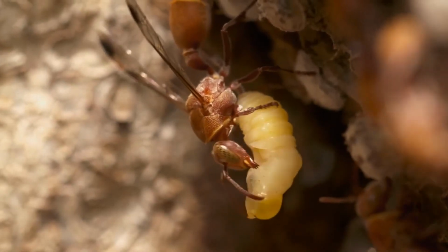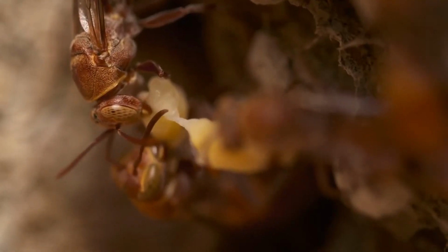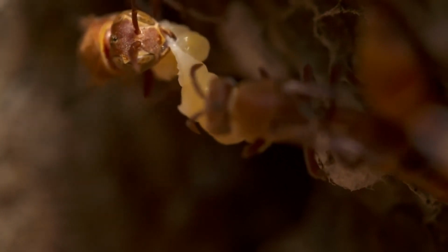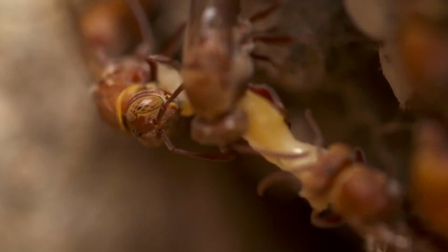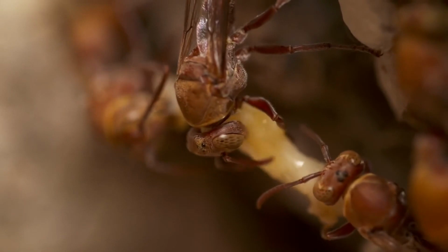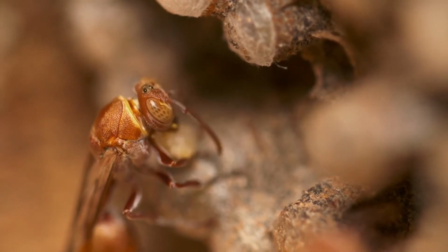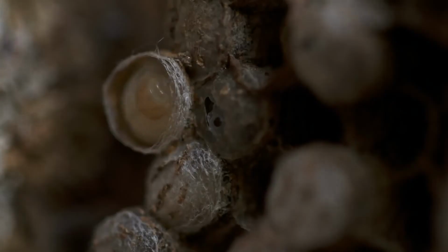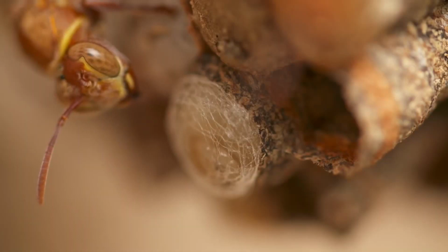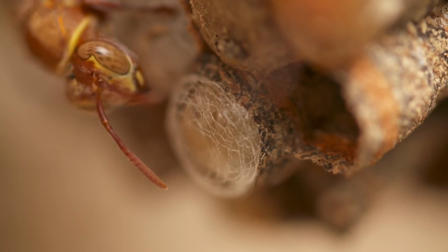If one of their youngsters dies, the wasps make a meal of it. Larval cannibalism isn't unusual in social wasps and is the result of reproductive competition in the nest. This happens when there's more than one egg-laying queen in the colony. Larvae that survive eventually seal themselves in their cells with caps of silk before metamorphosing into adult wasps.